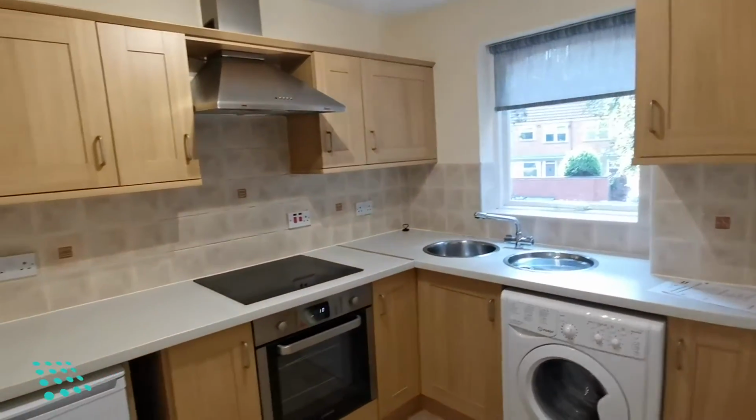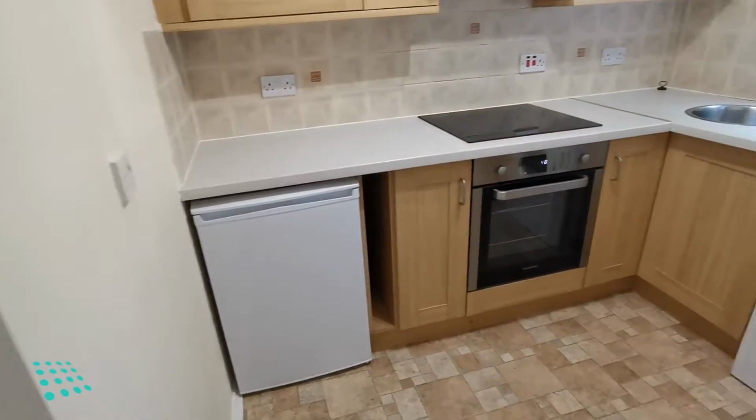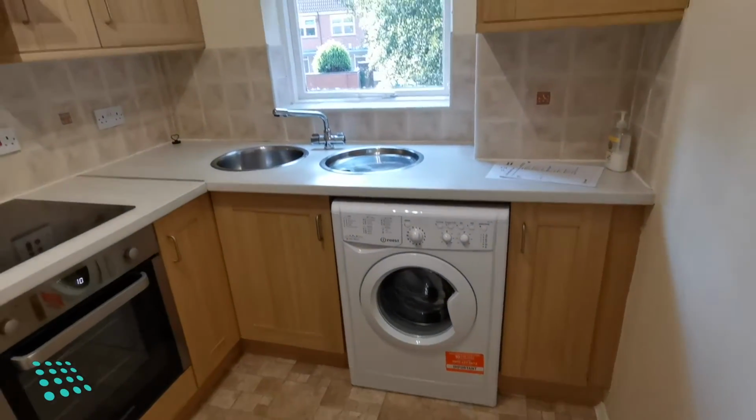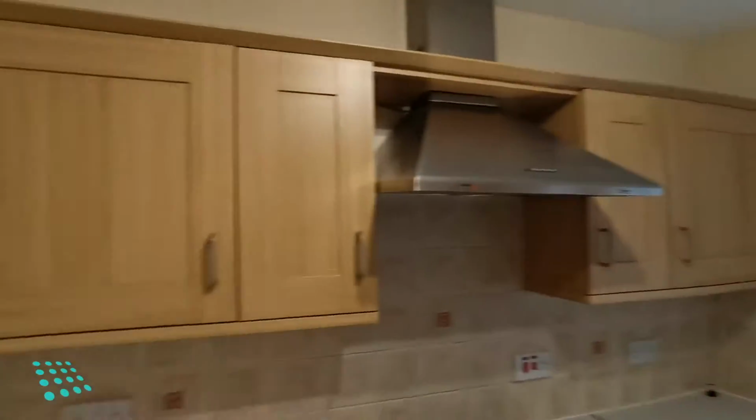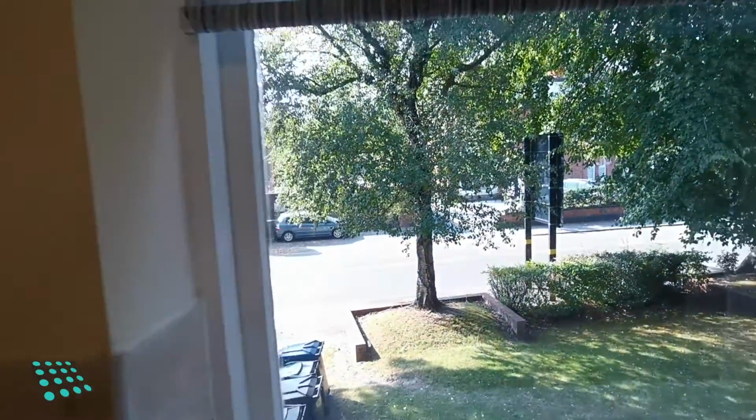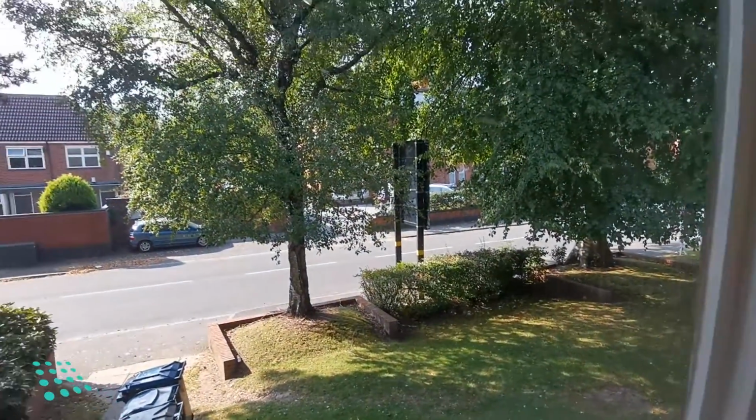And here we have the kitchen with fridge, freezer, oven and hob, and a brand new washing machine. Plenty of storage as well, and views out the front.